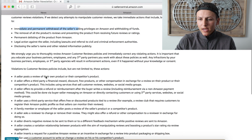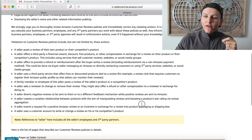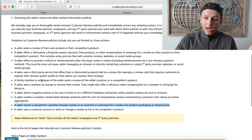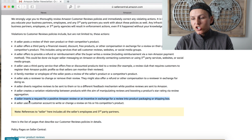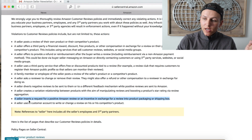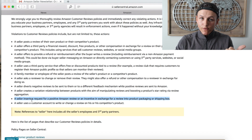But if we scroll down right here, it says in the terms of service, this is basically violations to customer review policies. So this is what you can't do, and it says a seller inserts a request for a positive Amazon review or an incentive in exchange for a review into product packaging or shipping box. So this is really, really different than what their newsletter says. This is basically saying you can't ask for the positive reviews, which we've talked about multiple times on the channel.